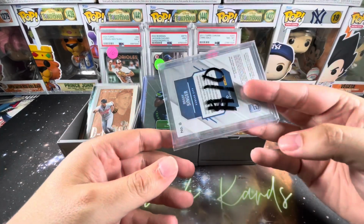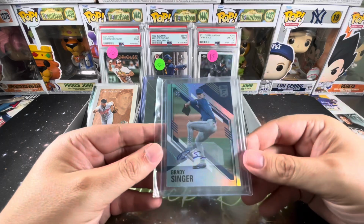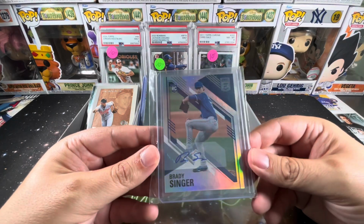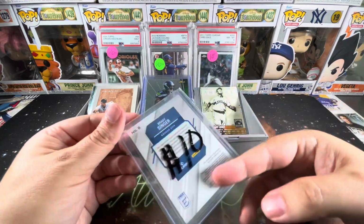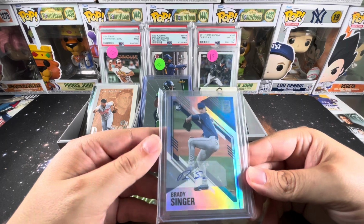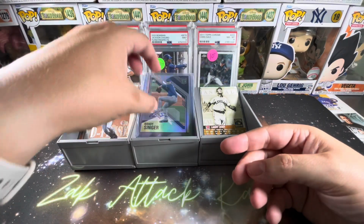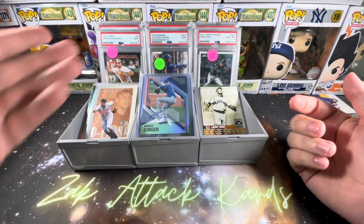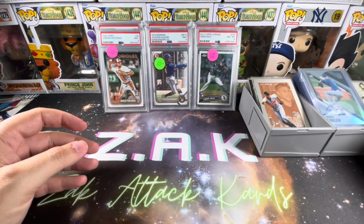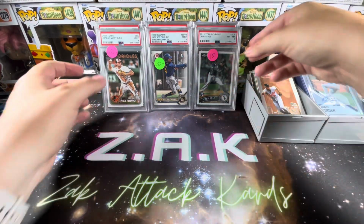I thought not a bad deal at all. Pitching extremely well for Kansas City. So I figured, why not? We'll toss it in the rookie box. I tend to put most rookie autos, unless they're obviously graded or of great value, within the rookie box. So let's get that out of the way.